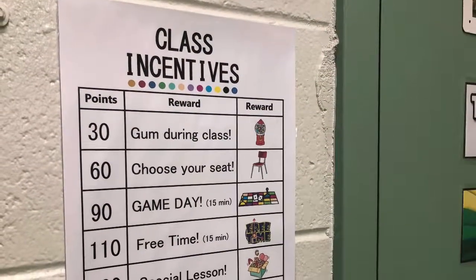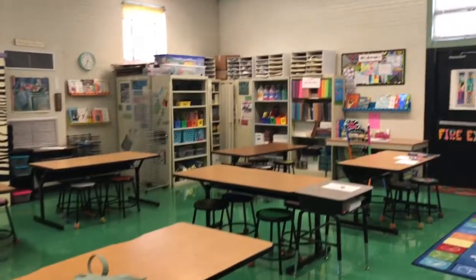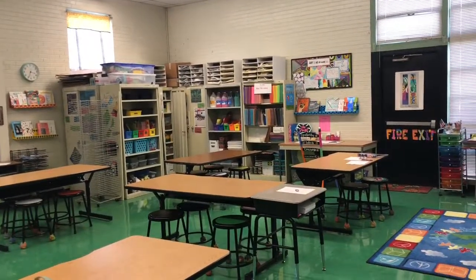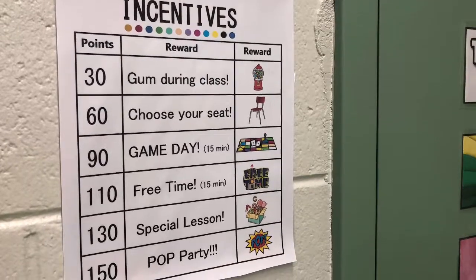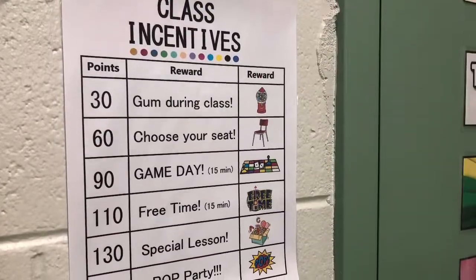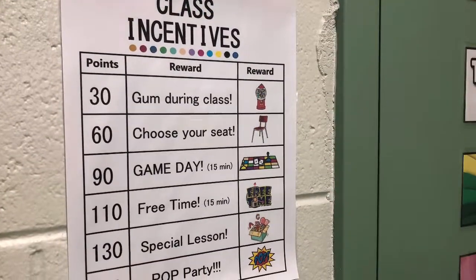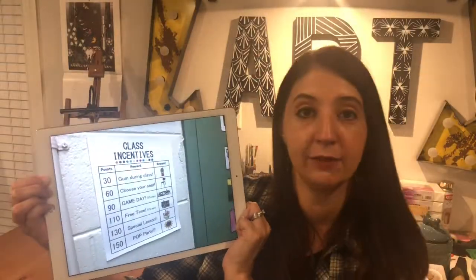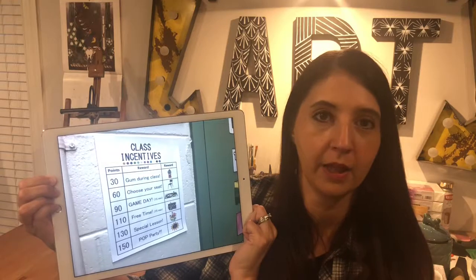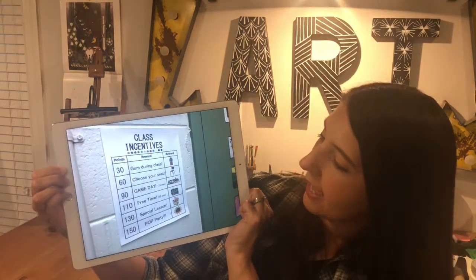The next one, 60 points, they get to choose their seat. And so when they come in, they normally have assigned seats, but they can choose for that day to sit anywhere they would like to in the classroom. Game day, when they get to 90 points, we do things like they can play charades, we can do Pictionary or art bingo for the last 15 minutes of class so that we're not taking away too much instructional time. 110 points, they get 15 minutes of free time where I have supplies laid out where they can make a card for somebody or do free draw and things like that.